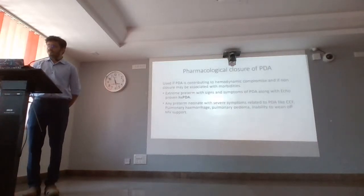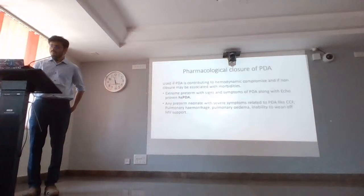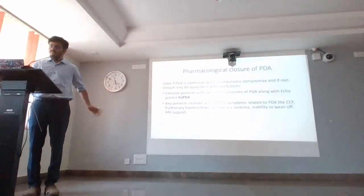FiO2, try to keep it as minimum as possible. The target saturation is between 90 to 95, so depending on that, I would keep it. This way we have done volume guarantee implementation with a tidal volume of 4.5 ml per kg, with that PEEP of 6. And the maximum FiO2 requirement in this study was 50%. The next day it was less than 30%.